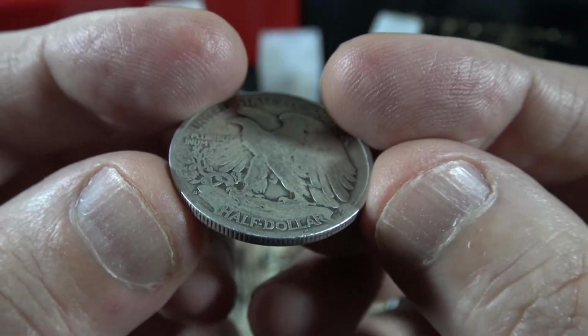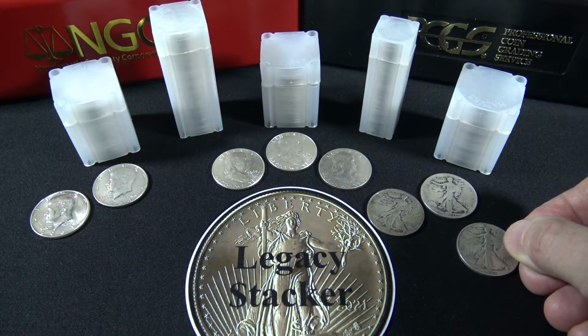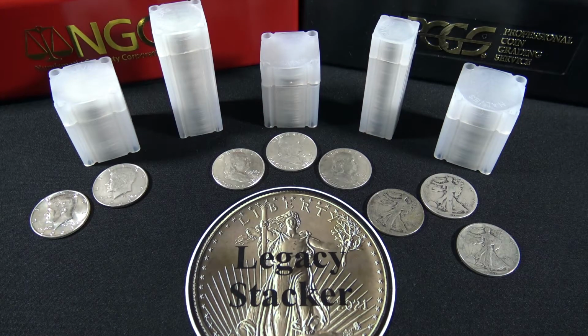The Walking Liberty silver half dollar is the oldest of the coins so far. Minted from 1916 through 1947 in the Philadelphia, Denver, and San Francisco mints. Proof Walking Liberty half dollars were minted from 1936 to 1942 for your collectors out there.